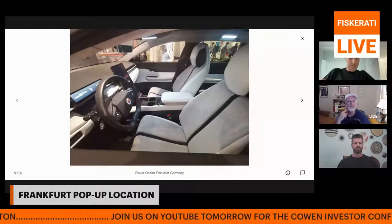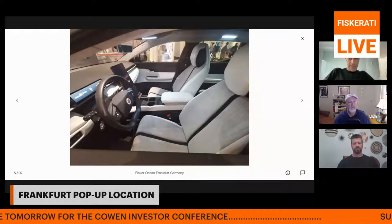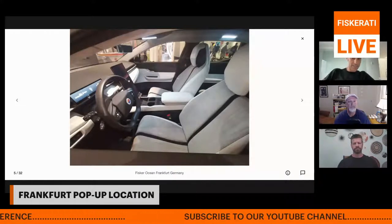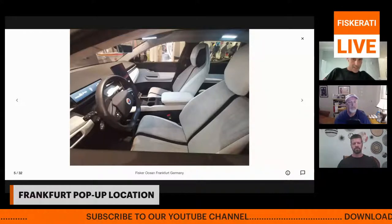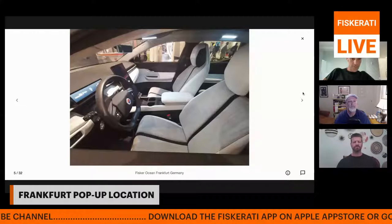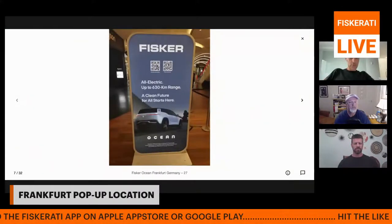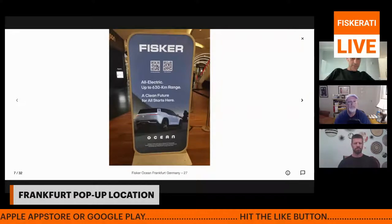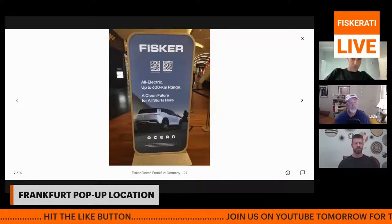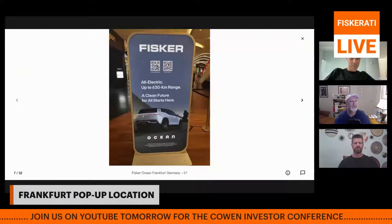Yeah, could be. But you can see the speedometer gauges lit up. So they have that power cord probably just feeding the car electricity. It looks like there might be another light on up at the top there on the ceiling as well, just so the battery doesn't die. And then you got this cool display marker here that they have right out in front of the Fisker Ocean to try to draw people's eye. And as you can see, it's sitting next to a Dyson store.